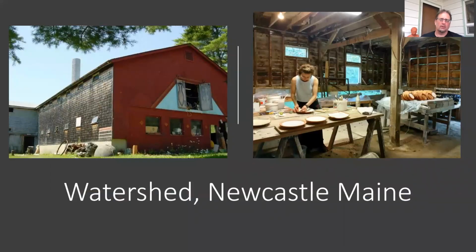And Watershed in Newcastle, Maine, lovely residency on the coast of Maine. A lot of students go there and work for the summer and help out, and then they create their work in the evenings up in the studio. There are residencies all over now, and you can look on the internet and find them.